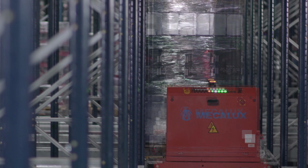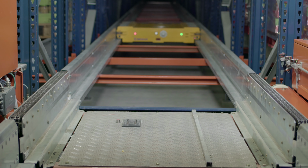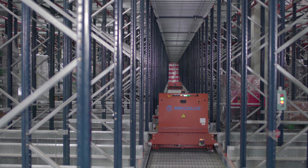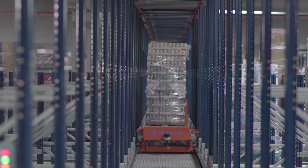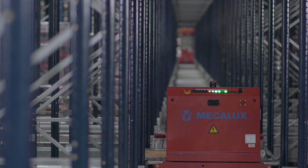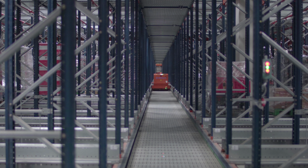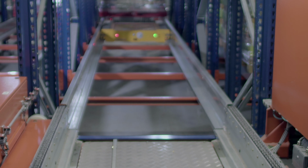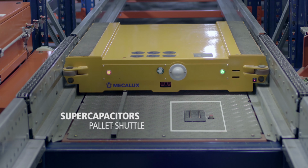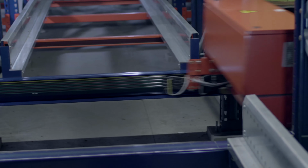2 transfer cars per level serve the storage channels, and the Pallet Shuttle moves inside the channels to insert or extract the goods. Having 2 cars on each level boosts the installation's performance, enabling it to operate non-stop. For example, while preventive maintenance is being carried out on one transfer car, the other is still in operation. The electric shuttle is equipped with 2 supercapacitors that self-charge while on board the transfer car. As a result, it is always ready to carry out orders.